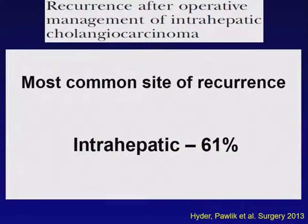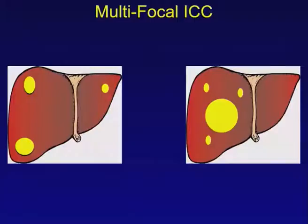And it's important to note that the most common site of recurrence actually is the liver, as I showed you on that pie graph. About two-thirds of patients, when they recur, will recur in the liver itself. So that brings the next question. If we see these two types of morphologic patterns, on the left you see three small tumors scattered in both lobes. Very often we see what you see on the right, a large dominant tumor with what we call satellite nodules, or basically moons around the dominant lesion.